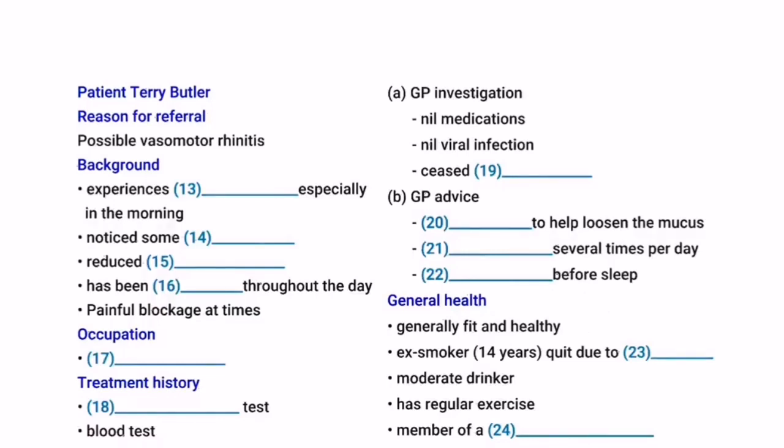That's great. So, do you think there could be something wrong with my nose? Well, that's what we intend to find out. The way we do that is by performing a nasal endoscopy. It's a very thin and flexible camera.